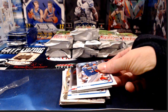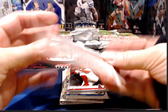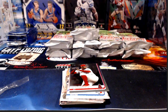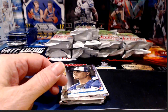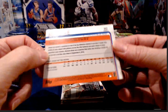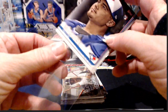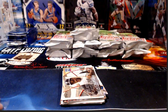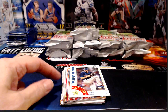Vlad Guerrero Jr. So that is, I believe, our 4th one. I've got them set over there in the recap pile, so we'll find out for sure, but I think it is. Ramirez for the Angels. A Reese McGuire short print for the Blue Jays. Willie Stargell, Pirates. The Red Sox, Chris Sale.